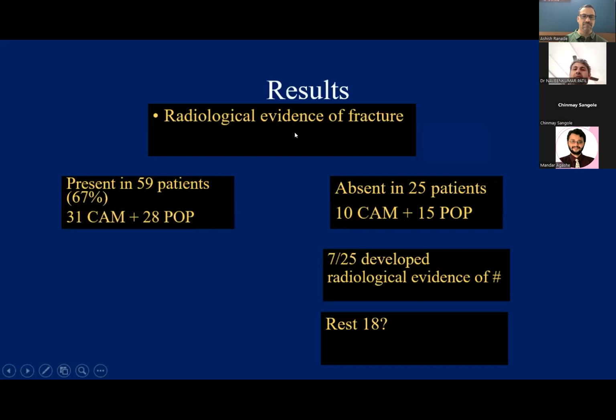The results that they found were that radiological evidence of fracture was seen in 59 patients, that is 67%. 31 of these were in controlled ankle motion boots and 28 in POPs. However, there was no radiological evidence in 25 patients who were the so-called presumed toddler fractures. Out of these, 10 were in the CAM boots and 15 were in POPs. At 1 week follow-up, 7 out of 25 had developed radiological evidence of fracture. However, the other 18 patients' data has not been disclosed by the authors.